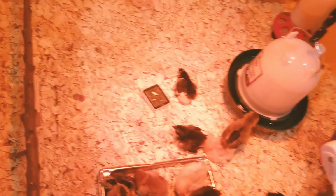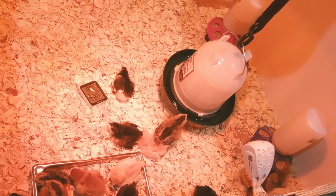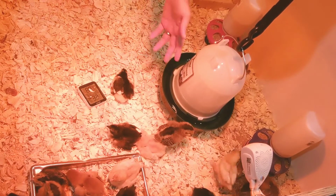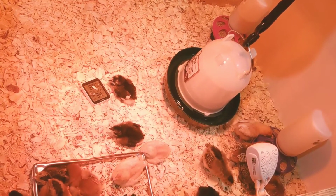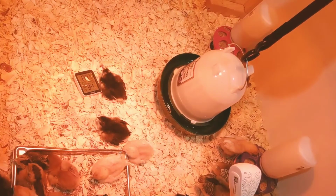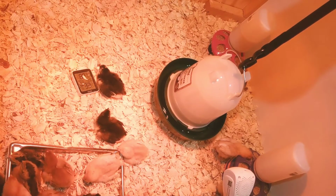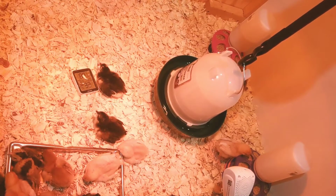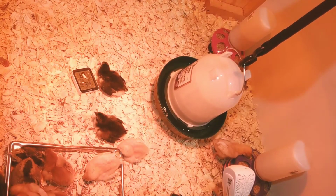We did go ahead and upgrade to the larger water, the hanging one, just so it gets them up off the water so they don't get as much stuff in it. As you can see, they still are getting stuff in it, but it's shoulder height to the smallest chick, and we'll keep raising it as we go. Daily right now, the way the chickens are growing, we're changing stuff on a daily basis with height and stuff. So that's shoulder height on that.